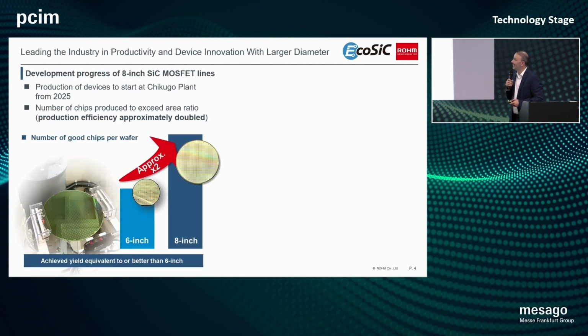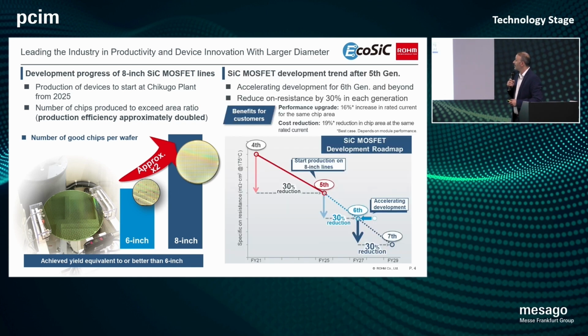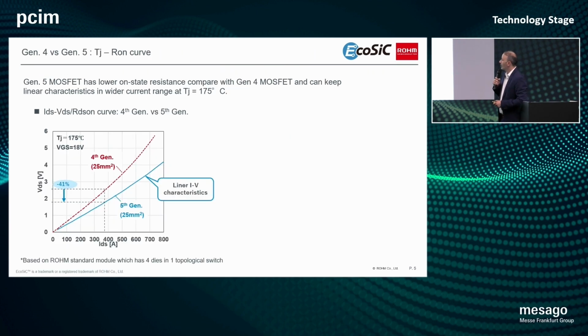But what we work on next, we are still committed to silicon carbide, introducing the 8-inch that I introduced last year, so also increasing the production capacity in our fabs and developing the new generation. The previous slides showed the 4th generation. Now I would like to show you some slides about the 5th generation, but we also work on developing the 6th generation in parallel.